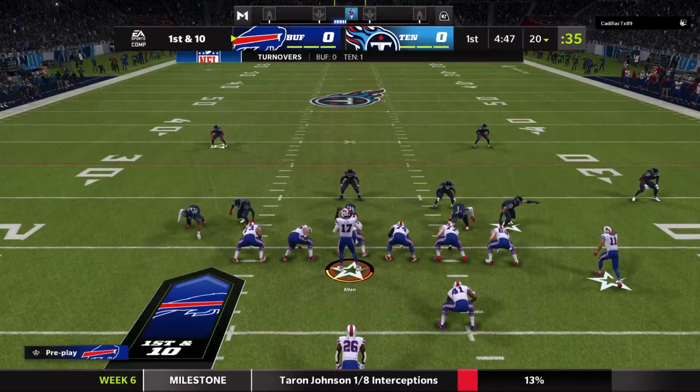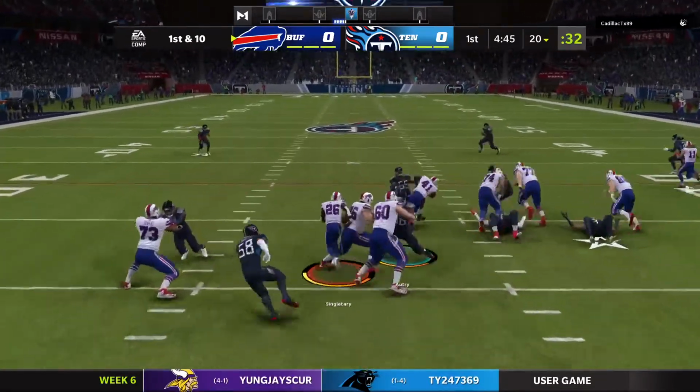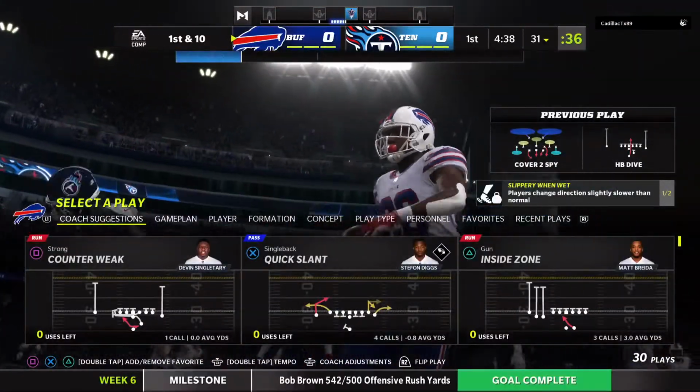Allen and the Bills now with a 1st and 10 at the 20. And some room to maneuver. And he's going to have a Bills first down as he gets this up past the 30.